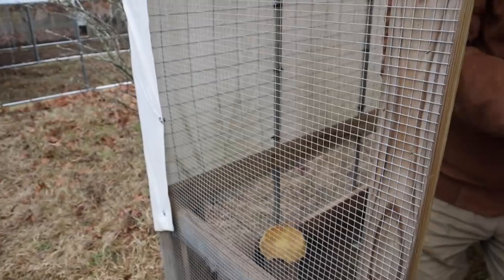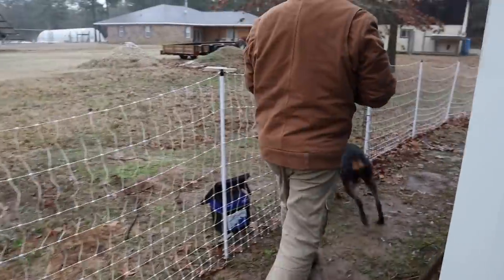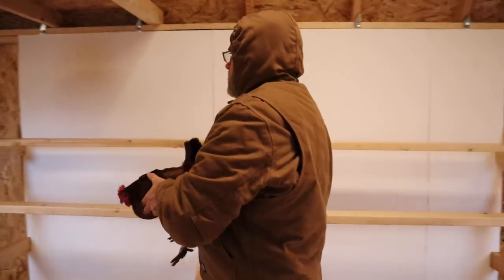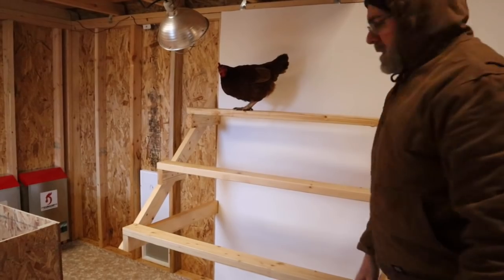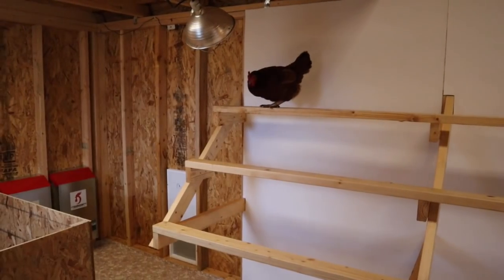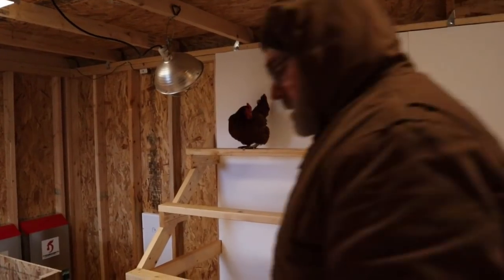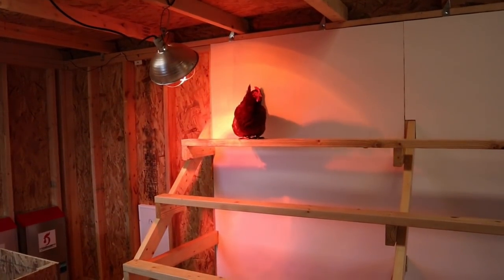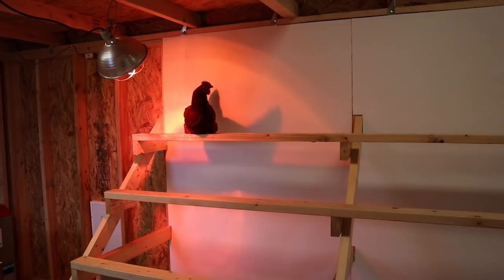Okay, Lily, you're gonna be nice and warm. Get down. Mia! Stay away. Her new home. It's okay, Lily. Mia, stay away. Mia, don't go in there. She's like, where am I? Yeah, it's all for you. You're gonna be the boss here. You thought I was gonna kill you.